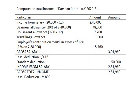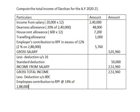What all can we claim under section 80C? That is contribution made by employee under RPF. That is employee's contribution to RPF at 14% of 2,88,000. Here when we are taking taxable income, any amount which is in excess of 12% is chargeable to tax, wherein any amount that is contributed by employee in recognized provident fund is deductible under section 80C. Therefore, this amount comes to 40,320.